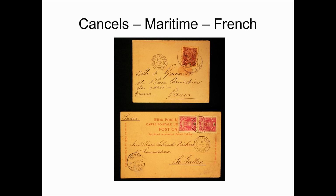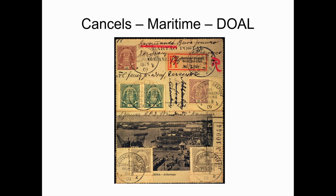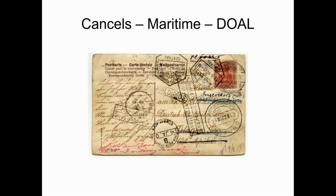And a couple of Mozambique Company stamps that went through French liners. DOAL, took me a moment of thinking on that. That stands for Deutsche Ostafrika, and whatever the German word is for line. But this was a particular shipping company. Okay, another one with elephant stamps from Mozambique company and a pictorial on it, postcard. This one did a lot of traveling, but eventually got to where it was going. And these are interesting samples of postal history.